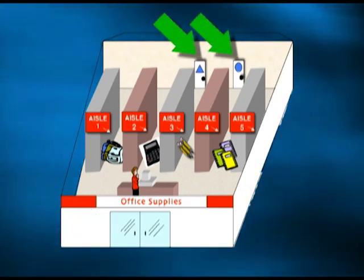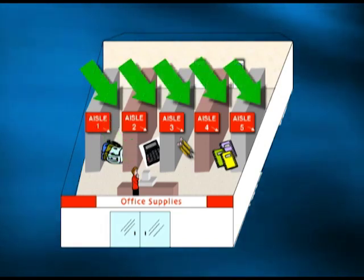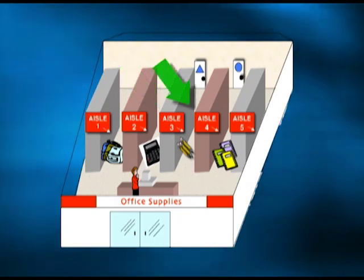These are the restrooms. They're in the back of the store. This is the checkout. You pay here. These are aisles. There are 5 aisles in this store. This is aisle 1, aisle 2, aisle 3, aisle 4, and aisle 5.